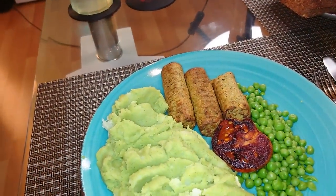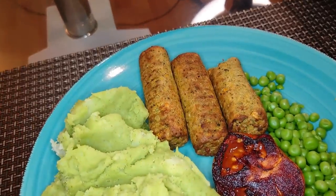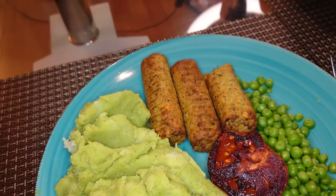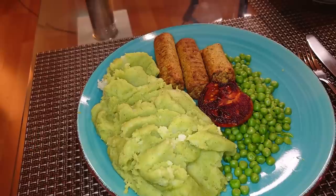But these are Lidl's own vegan stuff. So, wouldn't buy again, to be honest with you. We'll eat them and enjoy them now, but wouldn't buy again. But the Greek stuff, brilliant.